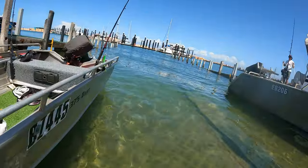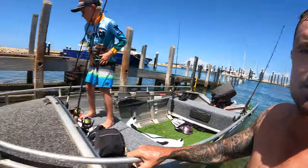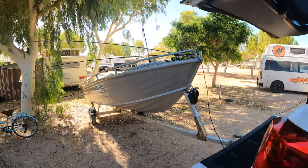Jump in, look at this water. Beautiful. Quick swim, boat's going on the trailer. We're out of here. Sick fun. Nice refreshing swim. Back at the van now. Time to wash the boat down.